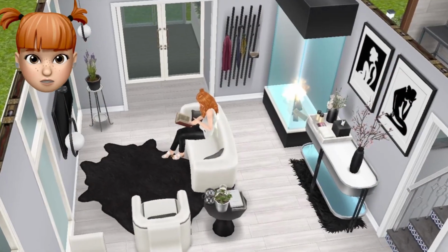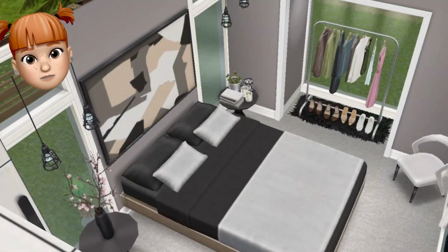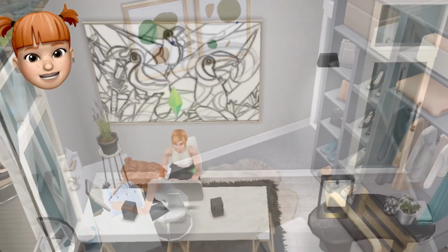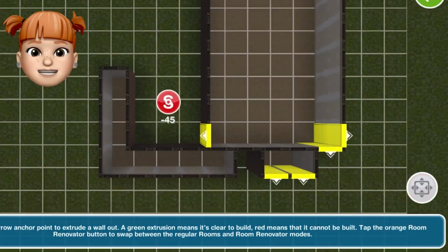This is an easy 9x9 build for a family of 3. There is a living room, kitchen, master's bedroom, the kids' bedroom, and an office. There's a live build after the tour if you wanna recreate it in your towns.